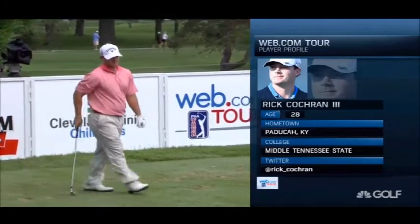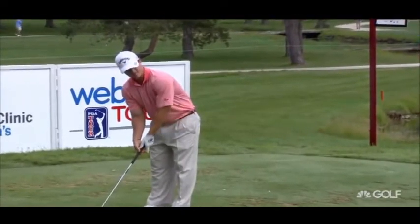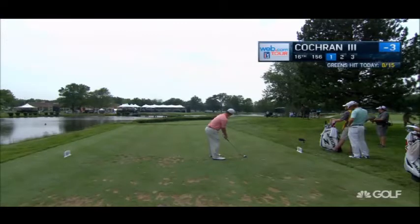Part of the golfing Cochran clan from Paducah, Kentucky. Just a little 9-iron here for Rick. The breeze is from the right, a little help. Pretty simple shot, really.